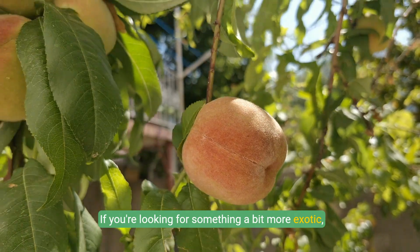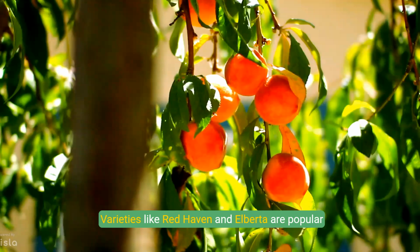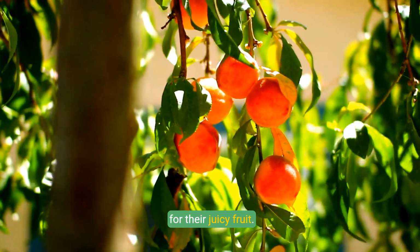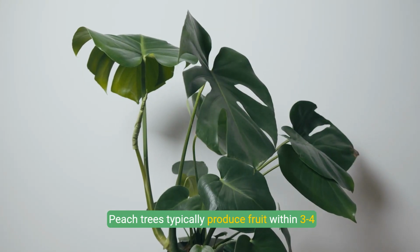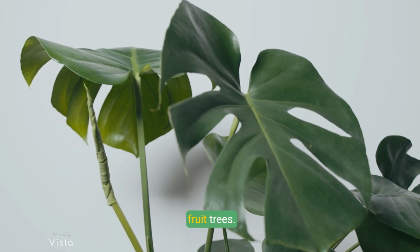If you're looking for something a bit more exotic, peach trees can be grown in Chicago with success. Varieties like Red Haven and Alberta are popular for their juicy fruit. Peach trees typically produce fruit within 3 to 4 years and require less maintenance than some other fruit trees.